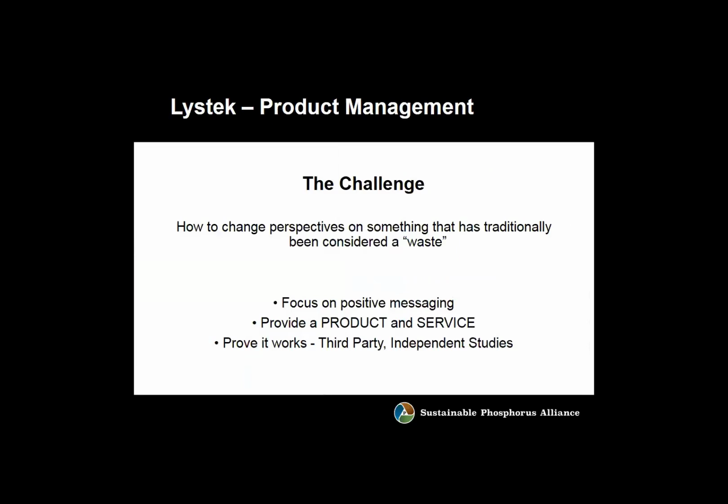In terms of product management and managing a biosolids-based biofertilizer, there are inherent challenges. Those challenges mainly are changing the perspectives on something that has traditionally been considered as a waste. This material has traditionally been given away or sent to landfill in many cases. What we're trying to do is look at it as something of value, use it as a fertilizer, and charge for it. And the way we've done this is focusing on positive messaging. We're providing a product and a service to our customers, which are the farmers, and we prove that it works. We use third-party trials through independent researchers to verify that it works.